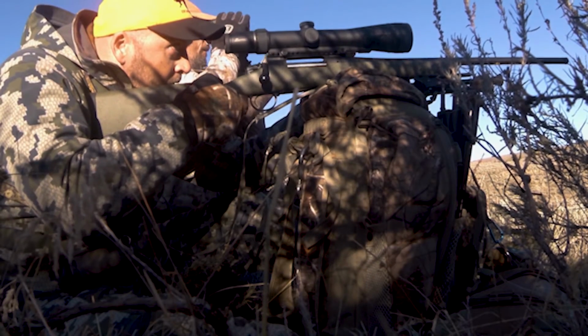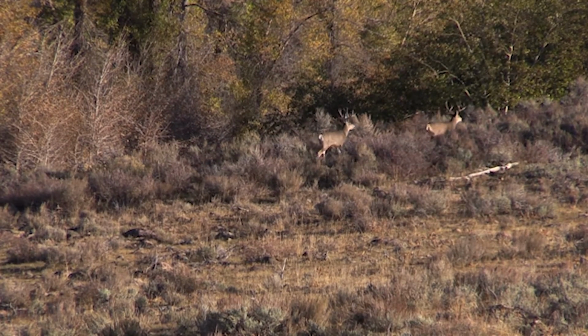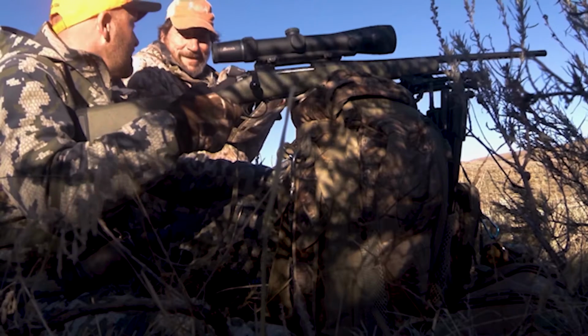We looked them over closely, and while the bigger of the two bucks was close, it just wasn't what I was after. Especially on the first day of my hunt on such an incredible property. So I passed him up, and we kept on hunting.